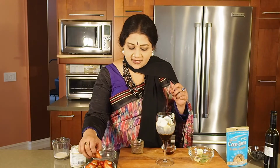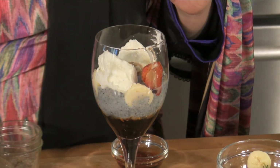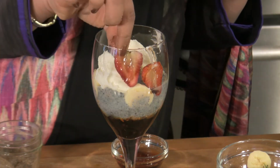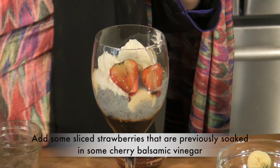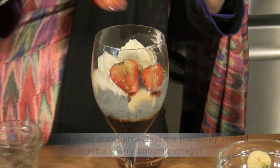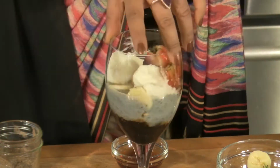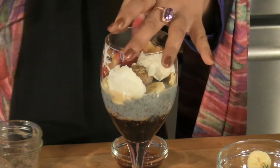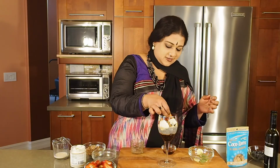Then I have some strawberries here that are soaked in a little bit of the cherry balsamic vinegar, black cherry balsamic. Love it for the flavor profile. And just look how pretty it looks. It's just so pretty. Super, super pretty. And I can't imagine what the taste would be like. It would just be perfect.